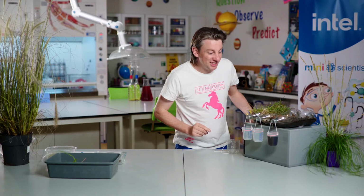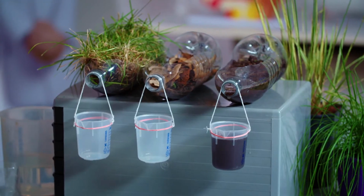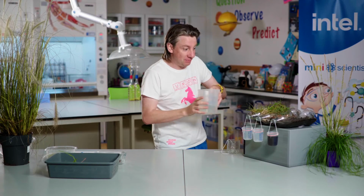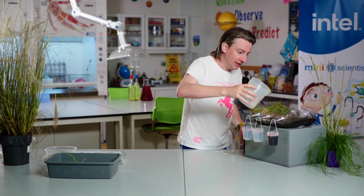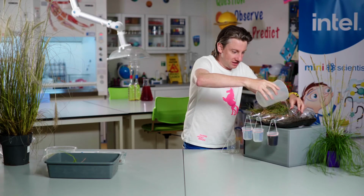Okay. So it's pretty manky. Yeah, you can see that a lot of the soil has just washed straight through, which is exactly what erosion is. You've got all those bits flowing through. So what do we think is going to happen now when we add this water into the middle one, which is the leaves, the filtration stuff, like what you'd imagine, the gravel, the dirt.